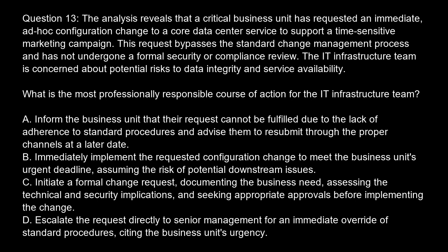Option A. Inform the business unit that their request cannot be fulfilled due to the lack of adherence to standard procedures and advise them to resubmit through the proper channels at a later date. Option B. Immediately implement the requested configuration change to meet the business unit's urgent deadline, assuming the risk of potential downstream issues. Option C. Initiate a formal change request, documenting the business need, assessing the technical and security implications, and seeking appropriate approvals before implementing the change. Option D. Escalate the request directly to senior management for an immediate override of standard procedures, citing the business unit's urgency.